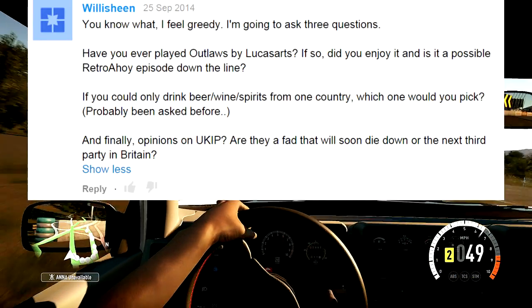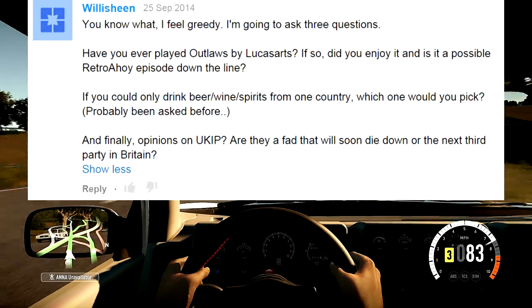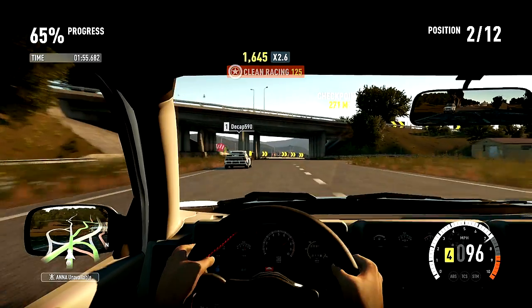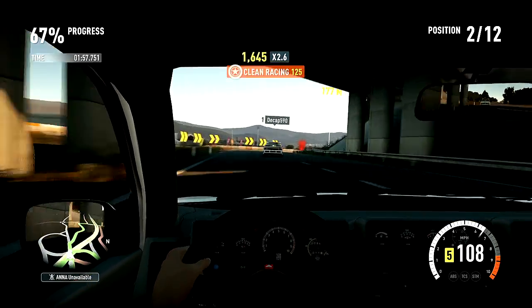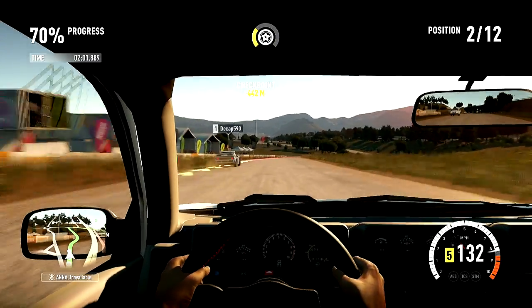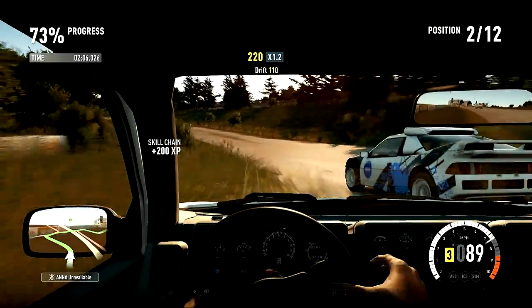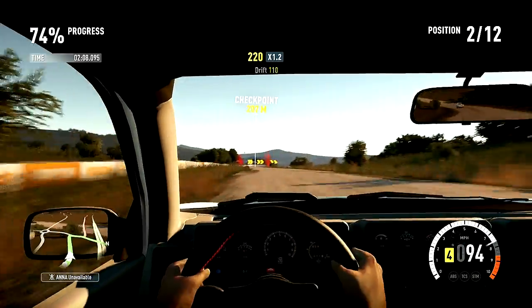Next question. If you could only drink beer, wine, spirits from one country, which one would you pick? It probably would be the United Kingdom, actually. For practical reasons, mainly. Our beer here is actually not half bad. We've got plenty of fantastic brewers. I'd be pretty happy drinking nothing but British beer.